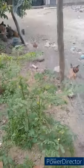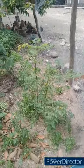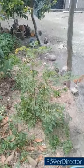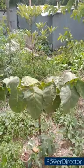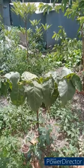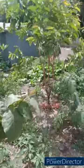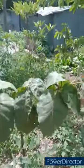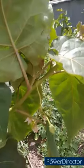This is a moringa tree. It's less than a year old. This is a tree tomato, which is about a year old also, and as you can see, it has started flowering.